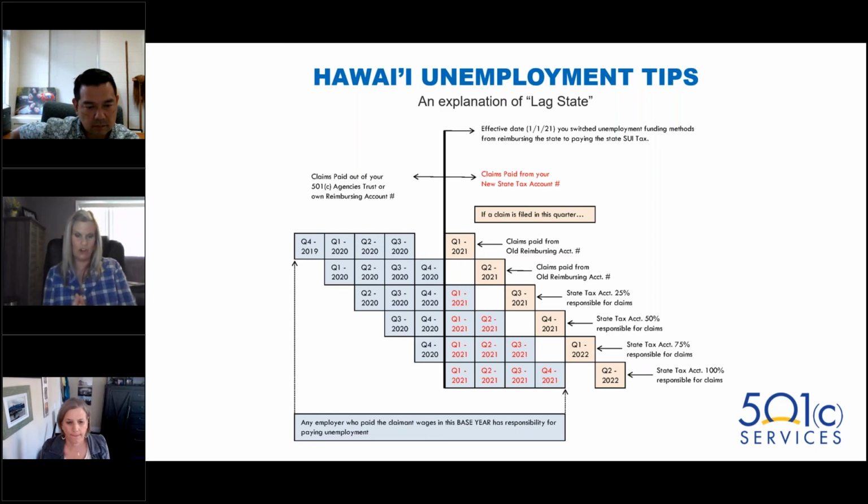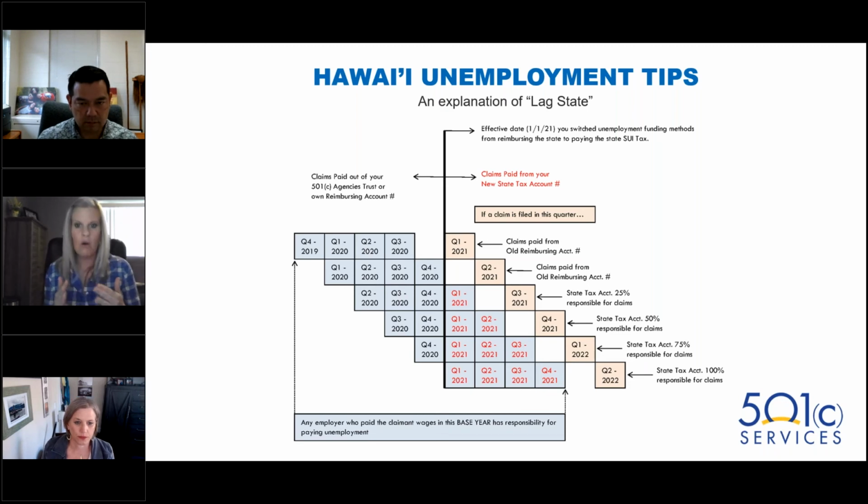So let me explain what this chart is trying to illustrate. Let's just say you switched from reimbursing to tax on January 1st of 2021. So the very far right box with the arrows pointing toward the peachy, beige colored box, let's say that's the quarter in which the unemployment claim is filed. So you decide to switch on January 1, which some employers did, and then maybe on January 15th, someone files for unemployment. Well, the way the state establishes the chargeable period for that is they look at the first 4 of the last 5 completed quarters. And whichever account those wages were paid to, that's the account that's going to be responsible for those benefits.